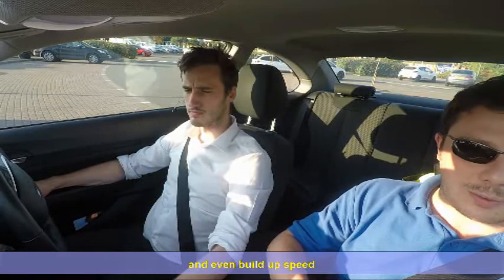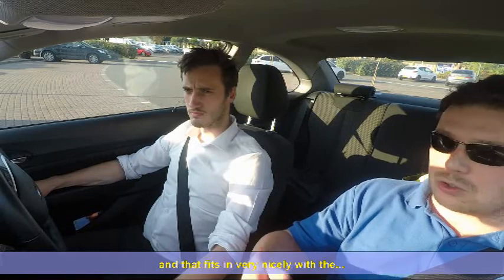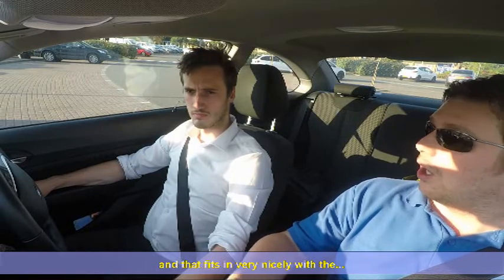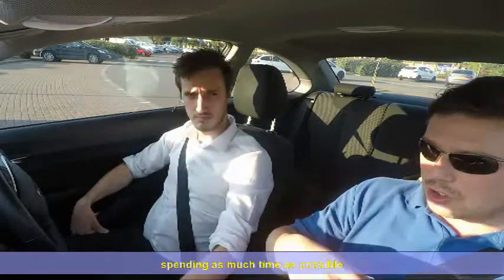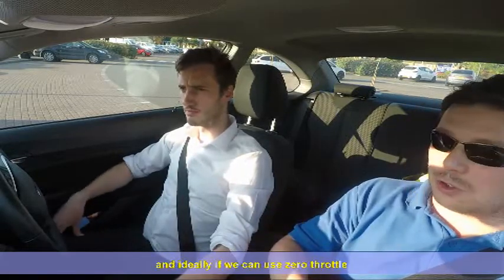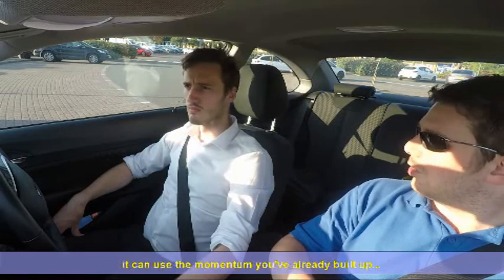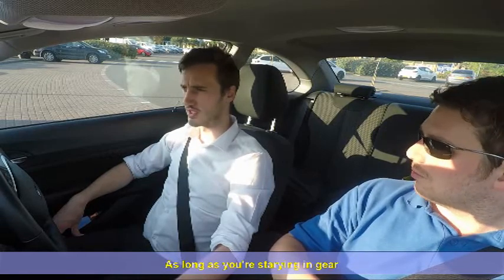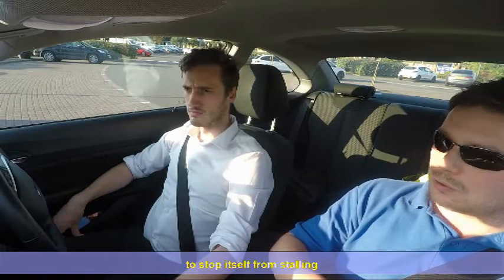So anticipation runs in very nicely with the trailing throttle, where you're coming back off that accelerator on approach to things, spending as much time as possible using as little accelerator as possible. Ideally, if we can use zero throttle, the car doesn't inject any fuel. It can use the momentum we've already built up, as long as you're staying in gear. Because if you put the clutch down and coast, the engine still has to inject a little bit of fuel to stop itself from stalling.